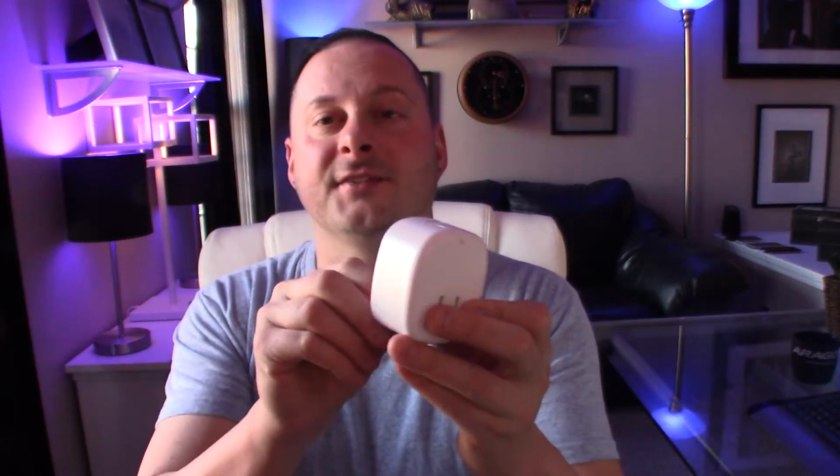I'm always either losing them or I just never seem to have enough. So that's great, but the only thing is that you have to put this in the upper outlet. And of course, you will be able to use the lower outlet, but it is pretty big. It's not the nicest looking plug in the world, but it is functional and it works. And it does work with the Smart Life app, and so does the RGB one.